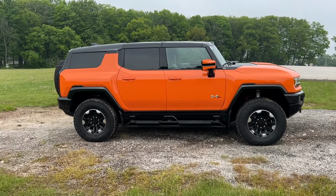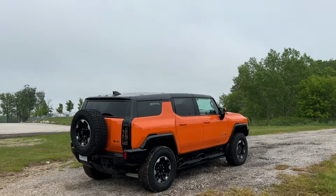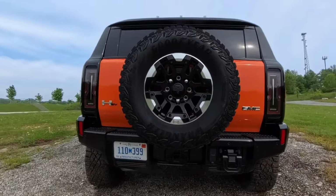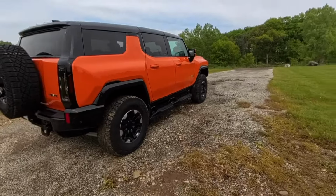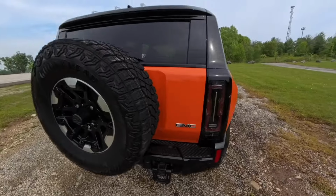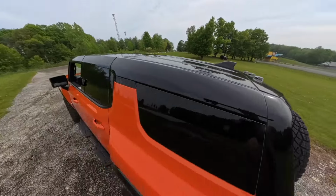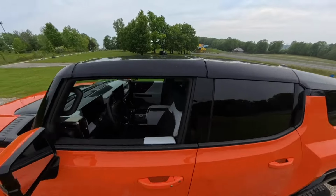Down the side, it still has that typical Hummer look to it. And then in the back, again, it's got that typical Hummer look with the big spare tire. Maybe a cool feature that isn't discussed much is it has the marker lights both on the rear roof and the front roof, which gives it more of that big truck feel.